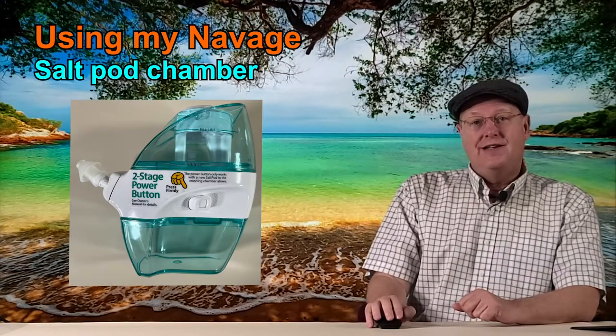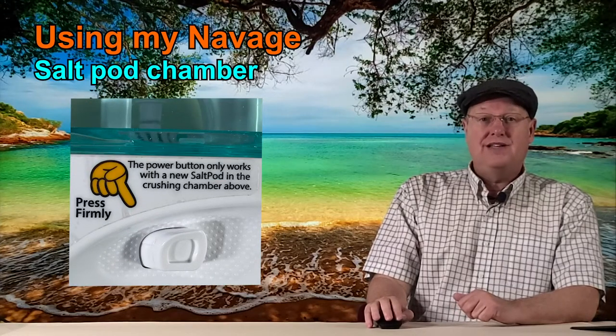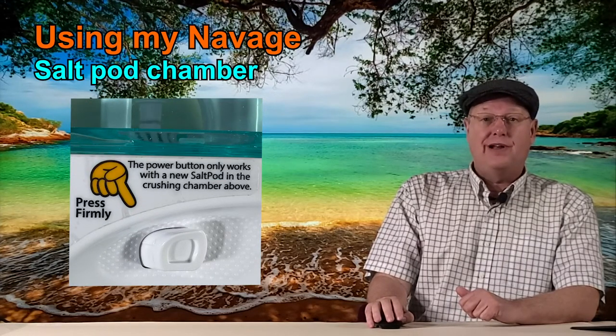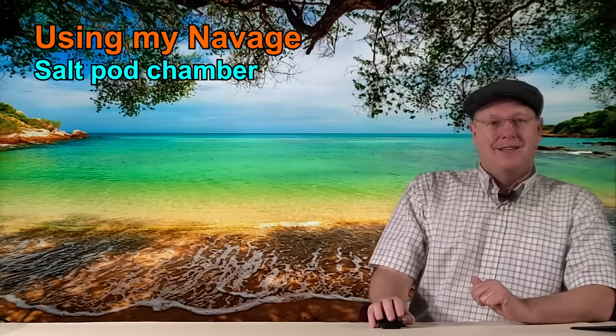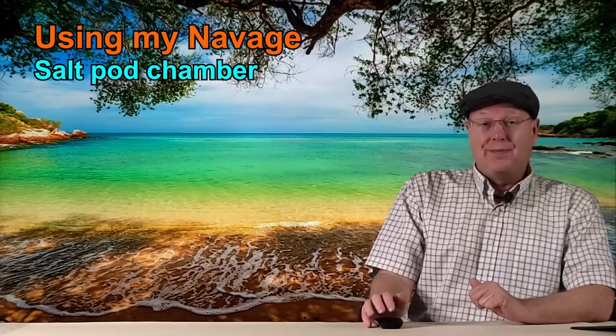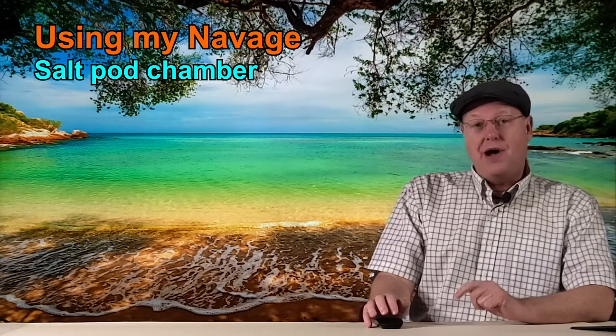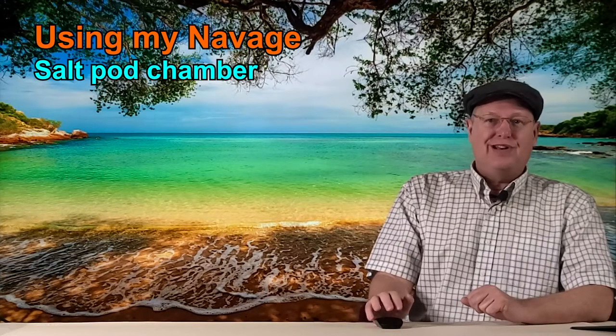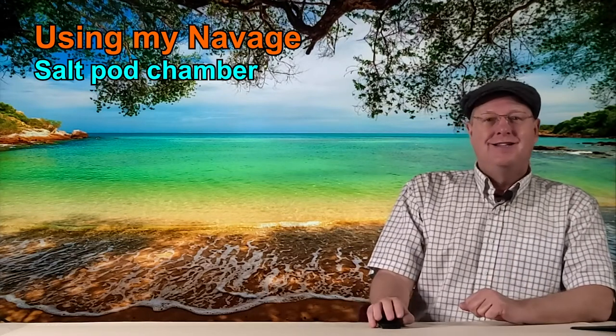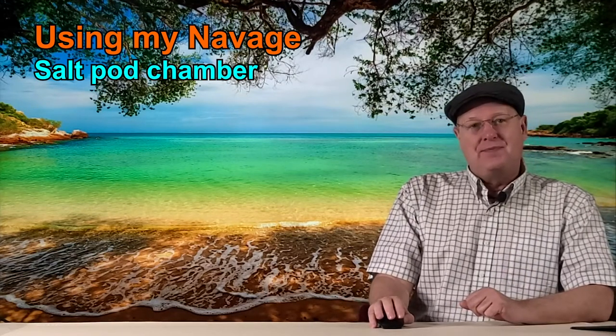Looking at the side, you see that a salt pod must be in the crushing chamber for the unit to operate. No problem. I replaced the spent salt pod. That did not work. The mechanism detects if a pod has been used, and it still won't work. So now I'm frustrated because I wasted a salt pod. You'll want to avoid my mistake.